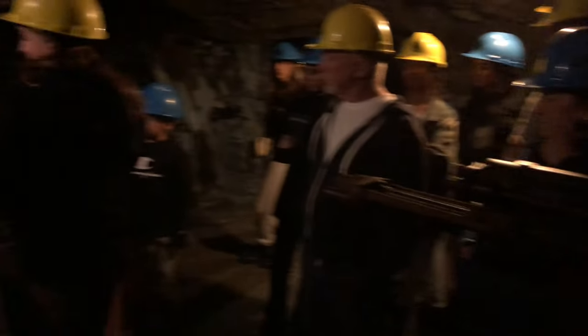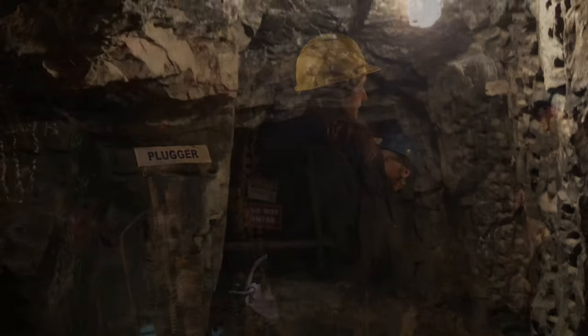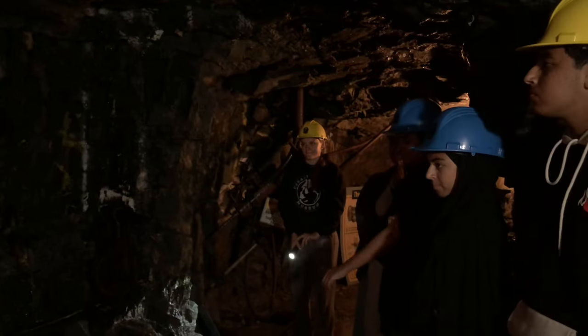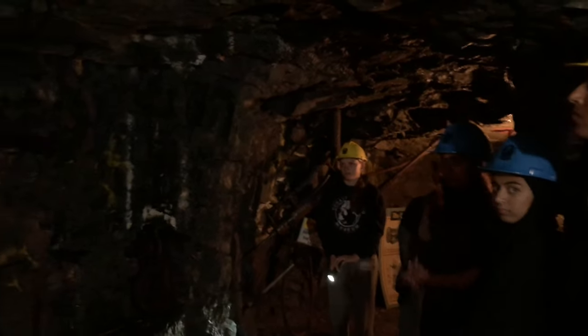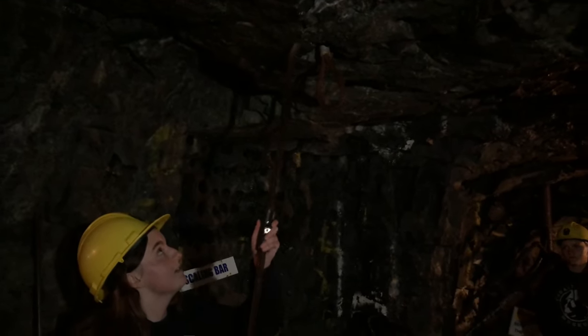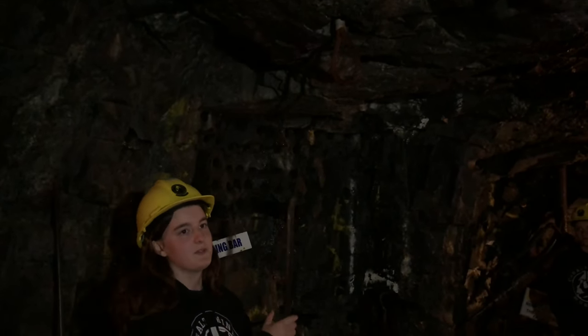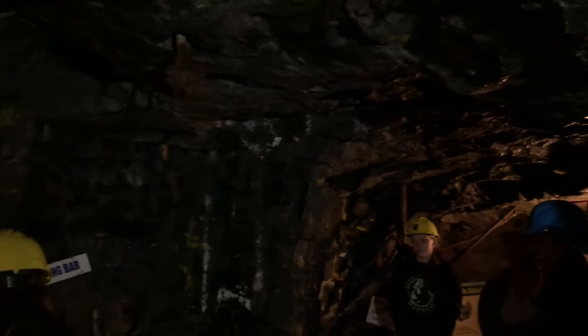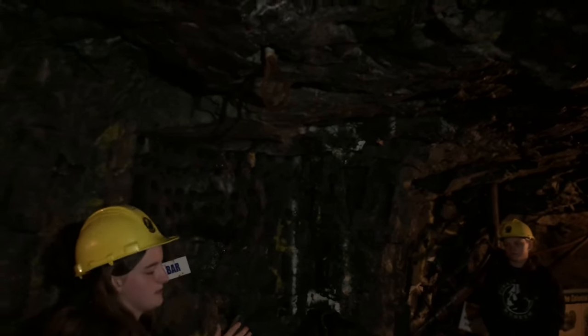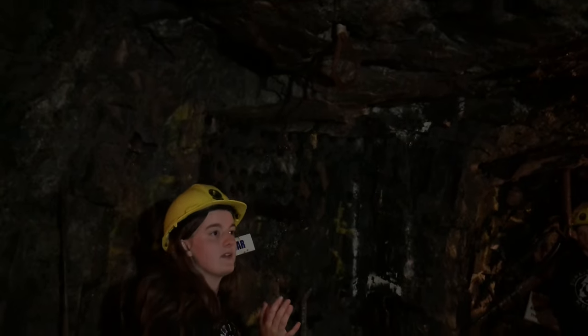They'd also be responsible for scaling the rock. You'll see a scaling bar, as I said before. What these young miners would do is tap on the rock and listen for a hollow sound. Now, you just heard a very sturdy sound, so we're good. But if they did hear a hollow sound, that meant that the rock was loose and they'd have to pry it out. Commonly, they'd use this part here to pry it out, or they'd just avoid the area entirely.